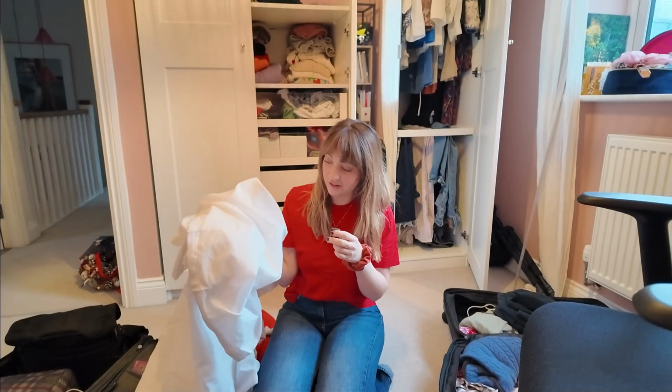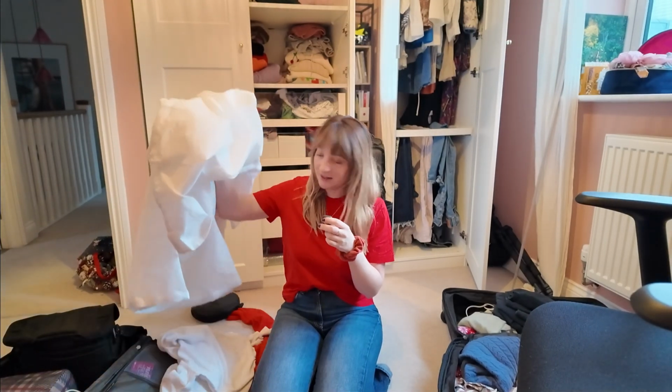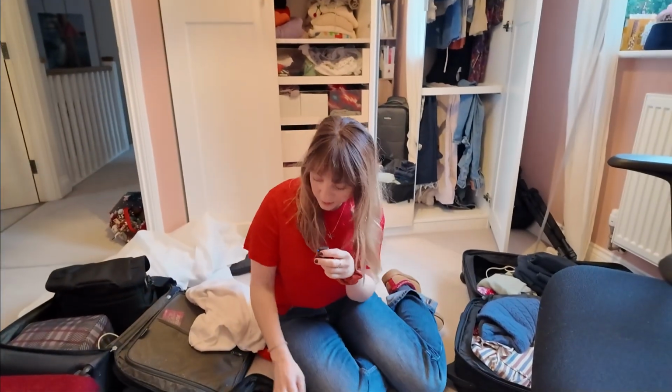Basically just a really cheap way of having something extremely versatile that you can use with flash, with continuous light, with natural light, and they don't go anywhere without me, to be honest. So yeah, really good piece of kit that I really rate, and I recommend every photographer has in their bag.